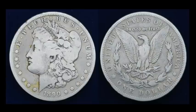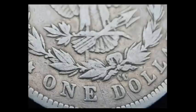But this is a well-known VAM variety. This is VAM number 4. This is what they call the tail bar, which is simply just a pretty sizable die gouge that connects the tail feather / arrow little area to the wreath.